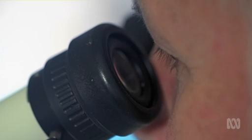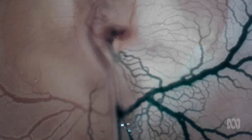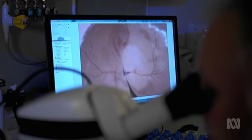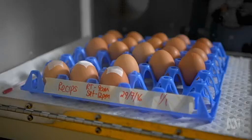They tag the sex chromosomes with a green flag, so the modified male embryos fluoresce green. So that little ball of cells will be fluorescently green. We can see that through the shell, and we can take the egg out and chill it and stop it from growing. Only the males carry the green protein. The females are not genetically modified.